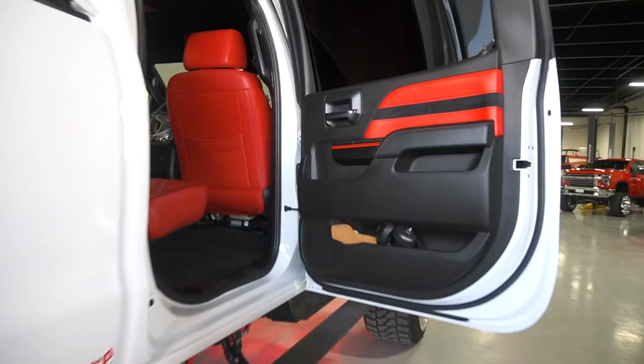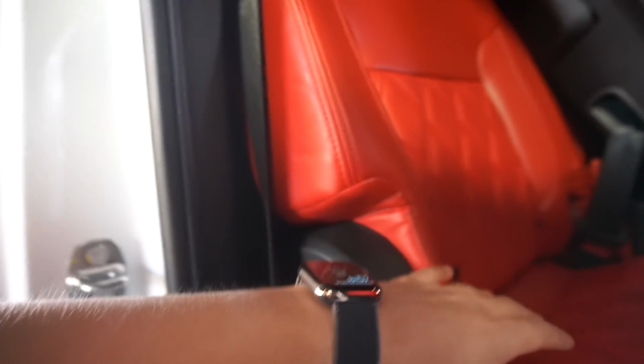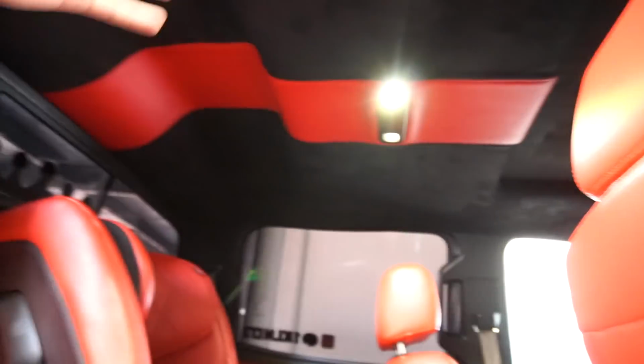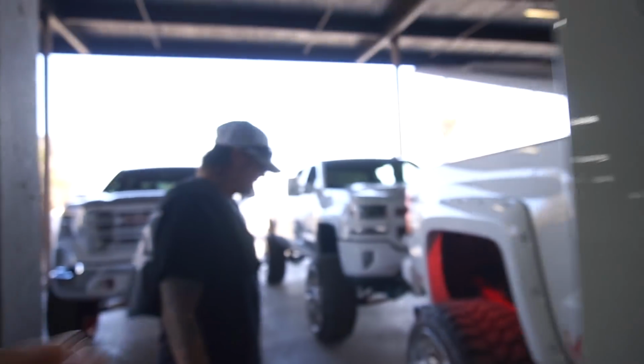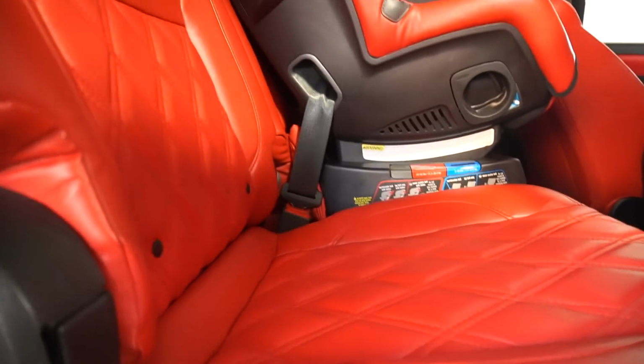Jeez. Just look at the interior on this too. Road wire, all red. Even his baby seat is matching. And look at the headliner. Honestly, his Instagram name, One Clean LTZ, I will vouch for that 100%. This thing is clean. The attention to detail on this build is insane.